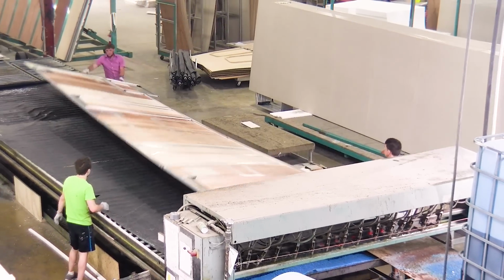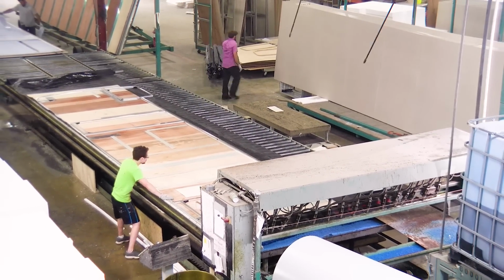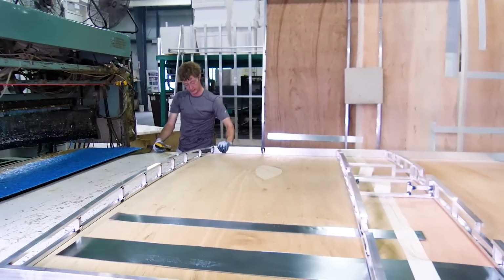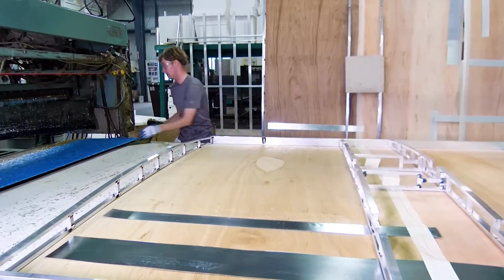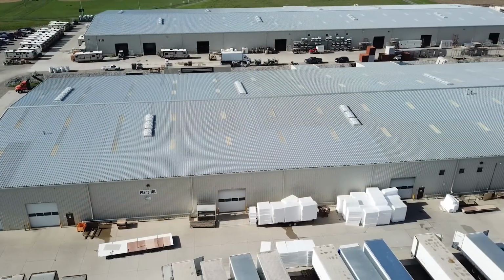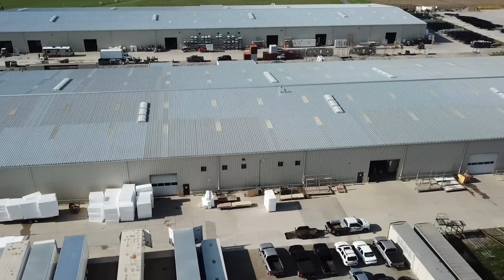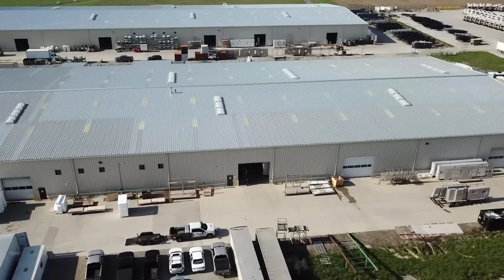Flagstaff is one of the few manufacturers that take the time to laminate all our material on-site. We don't contract the work out, so we can control the quality. Our own 100,000 square foot state-of-the-art laminate facility allows us to follow the construction from start to finish in a controlled atmosphere.